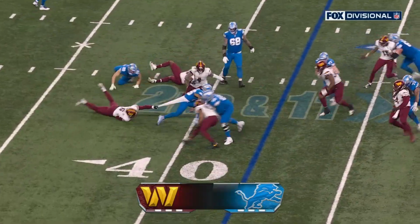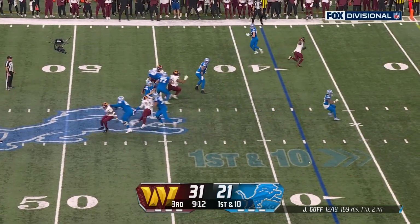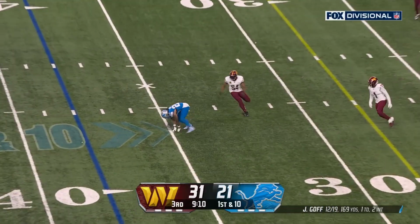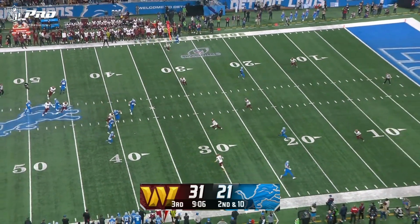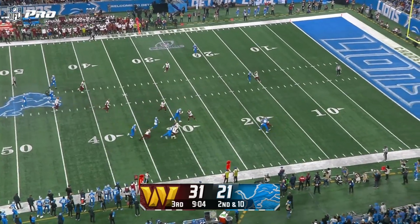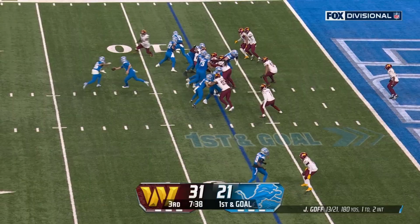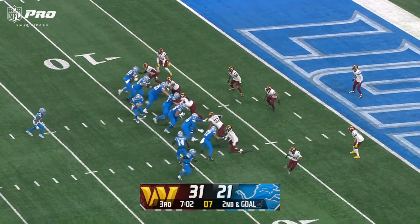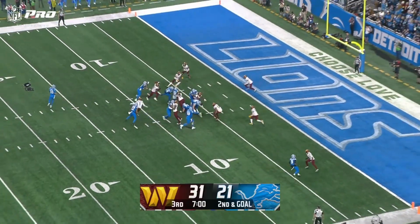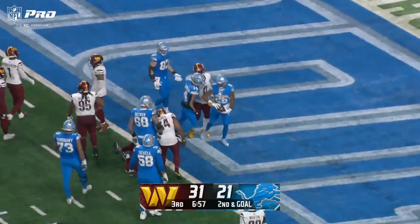Here's Sonic outside. And short fake to Gibbs. Goff stands in, hit as he throws. Pressure. Throws it. Gibbs looking for some blocks. Patient. Gibbs. Oh, spinning around. What a play. First and goal. It is Gibbs. Left side. It gets popped. Gibbs. Up the middle. Gibbs. Shoulder down. Touchdown, Detroit. Gibbs.